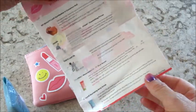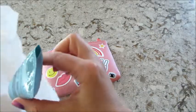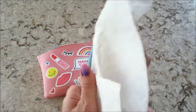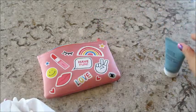Some of the products you can't really tell. So let me go get a paper towel. Oh, it was this one. Look, it's popped right there at the top. So it was the body scrub. And I can email them and I'm sure they'll send me a new product.